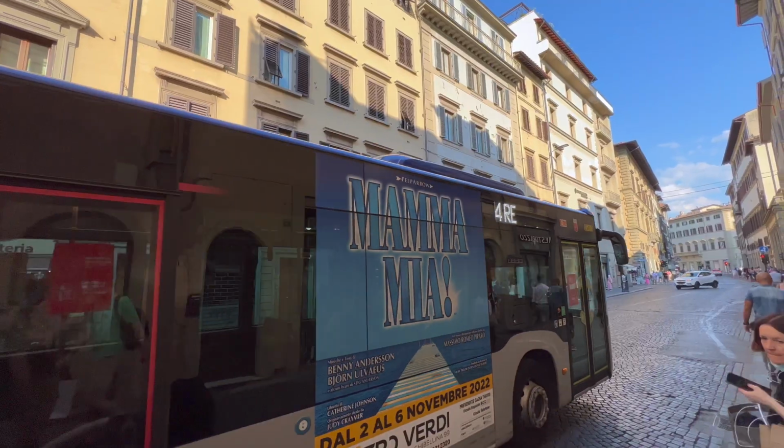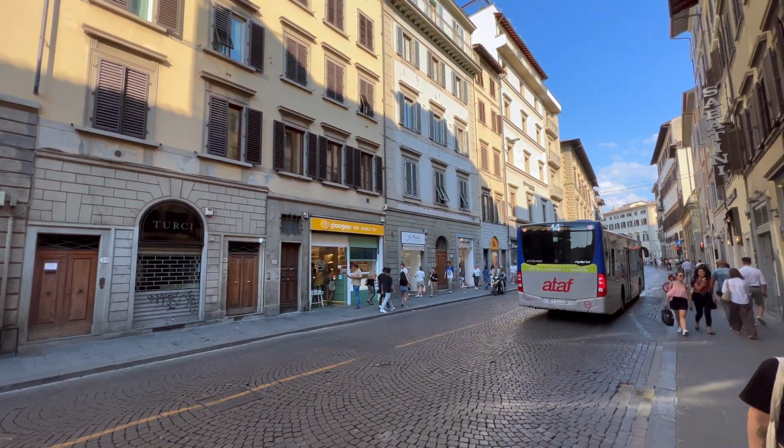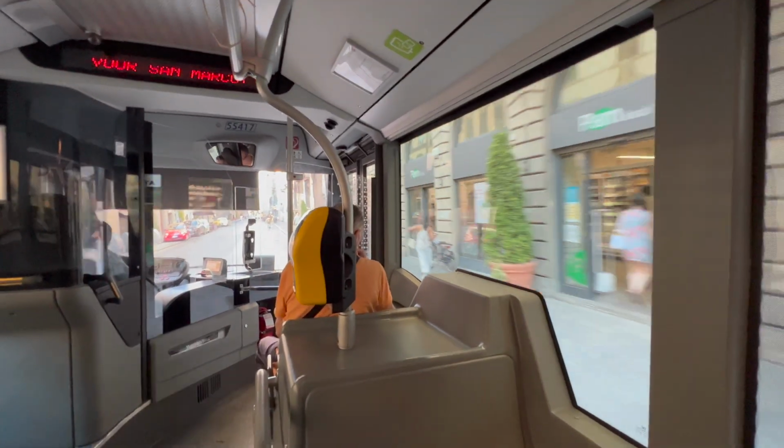If you would like to use the bus or tram, a quick search on Google Maps will tell you what stop to get on and off of, as well as the line you have to take to get to your destination.